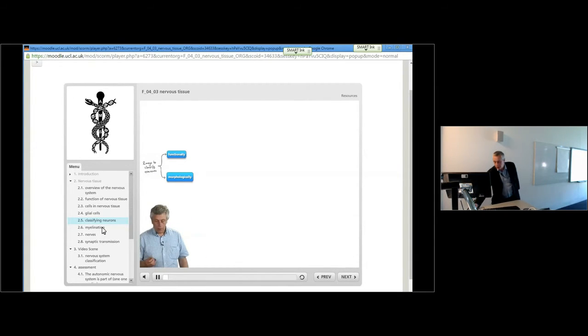So here's an example of the kind of philosophy behind them. Isn't this a simple slide? It's just a very simple statement: there are two ways to classify neurons, written by a pen. It doesn't need to be high tech. You can do it functionally or morphologically.